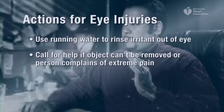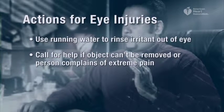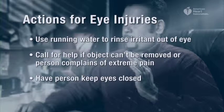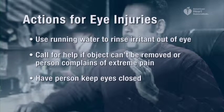If the object does not come out with rinsing, or if the person complains about extreme pain, call or ask someone to call your emergency response number or 911. Tell the person to keep her eyes closed until someone with more advanced training takes over.